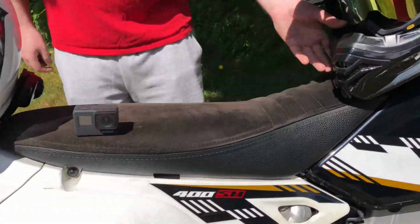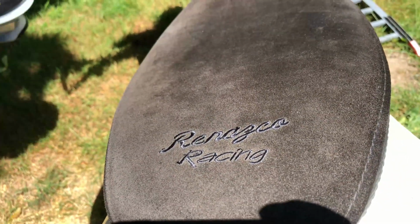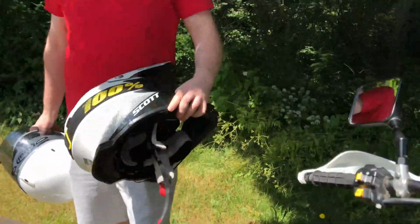Okay, so this is my custom Renazco Racing seat. I bought a seat pan and sent it to them, along with my weight, height and inseam, and they had it custom made. The DRZ stock seat is absolutely a nightmare. It's like sitting on a 2x4. So this is really amazing.